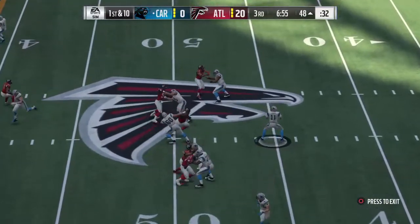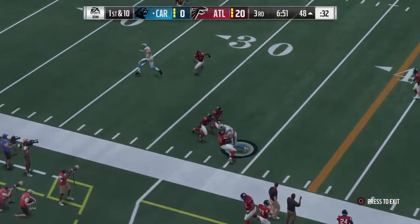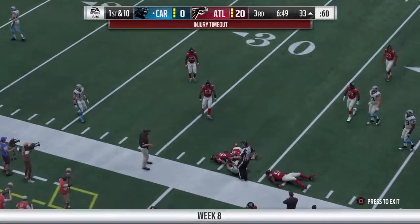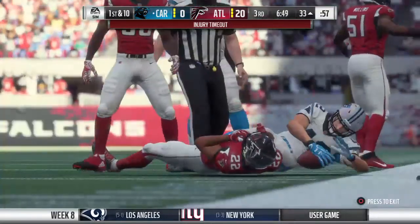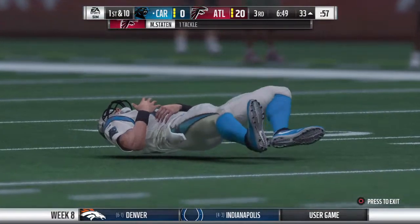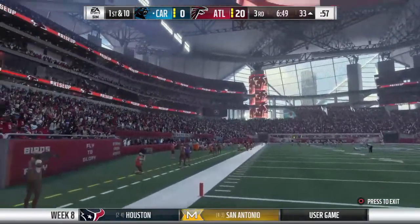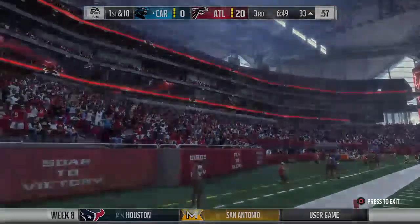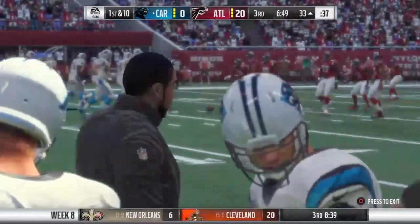They'll come out throwing here on first down. Throw left side complete. That's Kramer. Now after the completion, we're going to get a timeout, an injured player. While the trainers take a look, we'll step aside. And on the outside, they're playing press coverage.